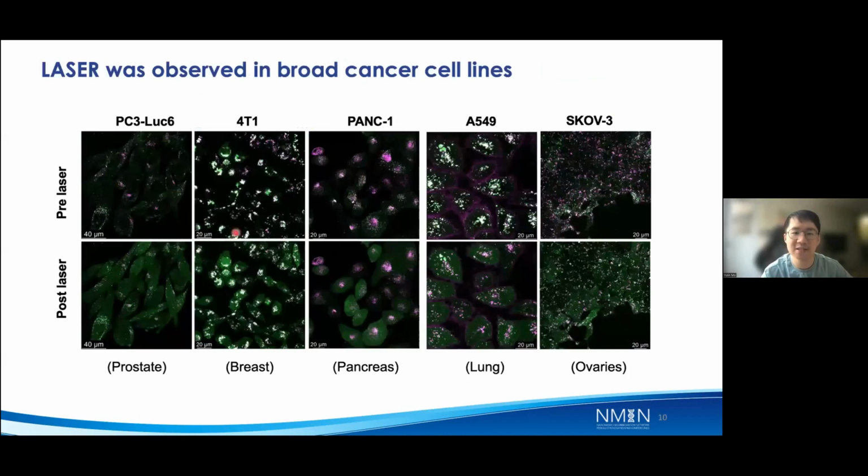And we have validated LASER across broad cancer cell lines, including prostate cancer cells, breast cancer cells, pancreatic, lung cancer cell lines, as well as ovarian cancer cell lines, indicating LASER can be a general strategy that is widely applicable to many cancer cell lines.